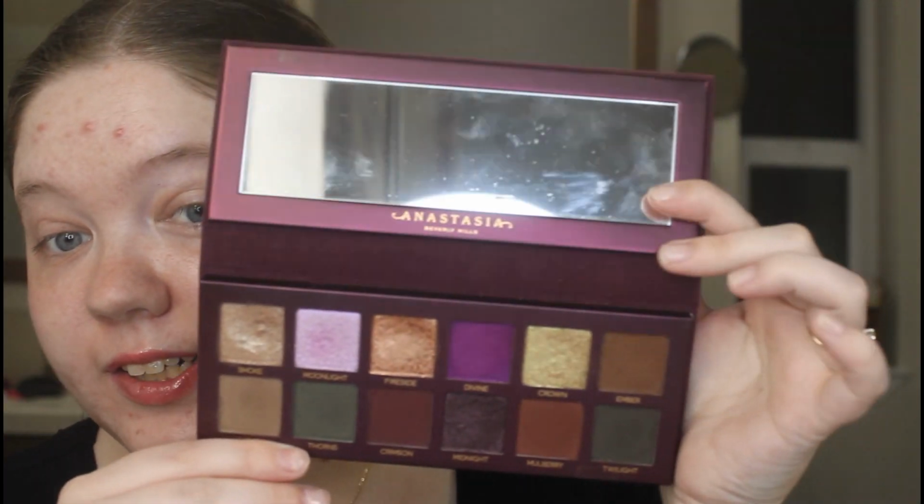If you're wanting something more wearable out of this palette, that works. But this palette is more for people that really want intense smoky eyes for the fall, and I feel like you could even use these for Christmas a little bit too. It would work really nicely, but it is more of a fall palette. This was my first Anastasia palette that I have ever gotten, and I'm pretty happy with it.